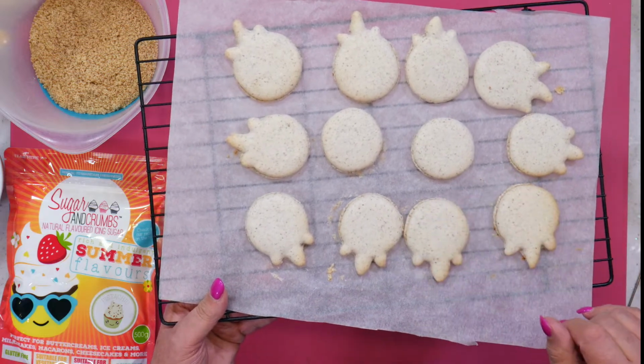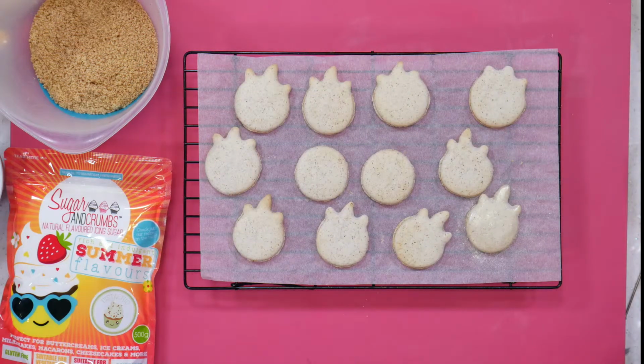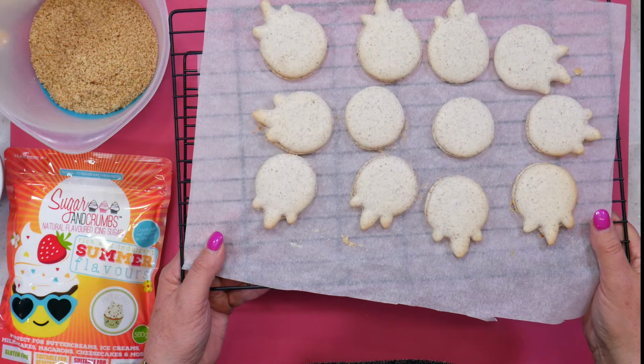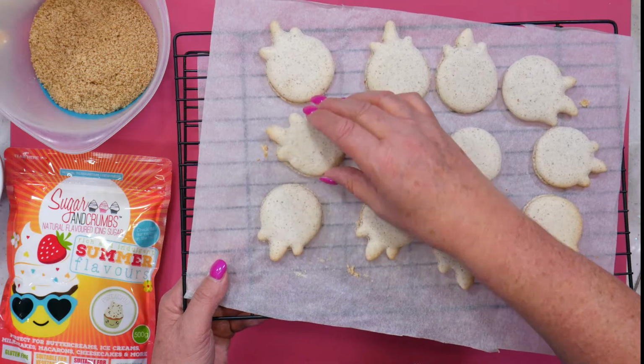I think they do, don't you? Aren't they cute? I don't know what they're going to look like when we've decorated them, but we're going to give them a go. Well, if they had two little dots at the other end, they could be little turtles, you know. Yes, they could actually. But we're sticking to unicorns. They've got nice little feet on them as well.